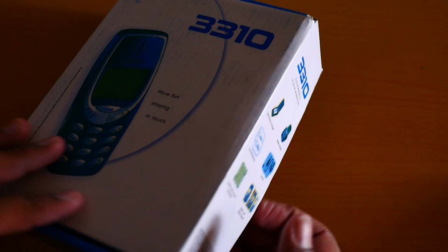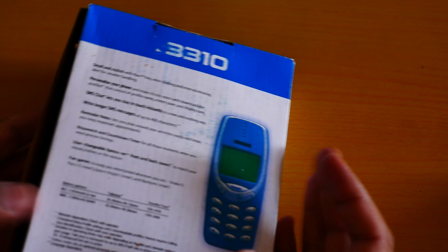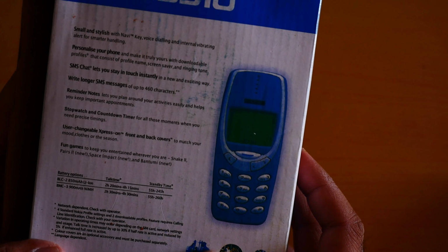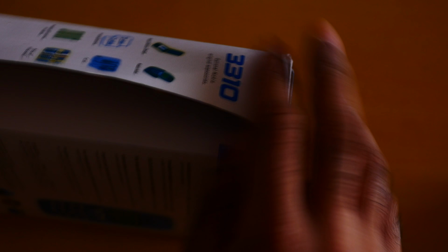So this is the open box. Now let me show you from the side, from the back. Small and stylish. You can read by yourself. Here we go. It comes with the earbuds and charger, and the seller put a Hong Kong plug type for it. Nothing special in the box, just an ordinary box, to be honest with you.